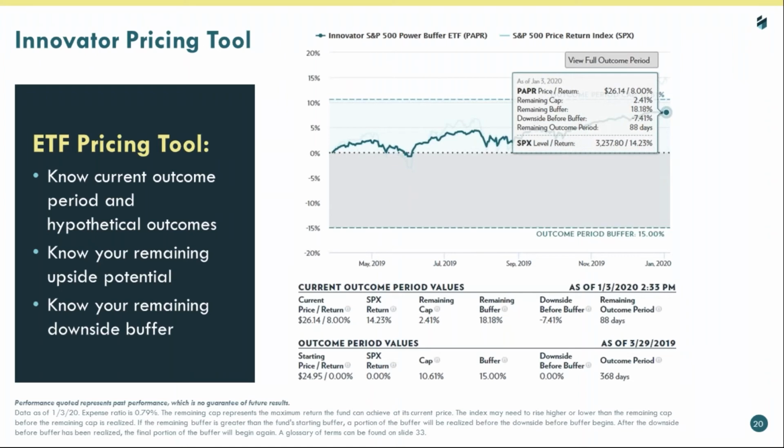But we show on the next slide one of the most beneficial tools that we've seen advisors use, which is the Innovator pricing tool. This is a proprietary tool that we developed a few years ago, really in conjunction with the SEC. And the SEC had said to us, these defined outcome ETFs sound really interesting, but what if someone is buying after the beginning of the outcome period? How can they understand what the parameters are going to look like? And so we built this tool so that an advisor can come to the website and know at any point during the outcome period exactly how much upside he or she has remaining, what downside before the buffer they have, what downside buffer they have remaining, and how much time is left in the outcome period.